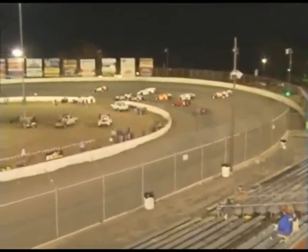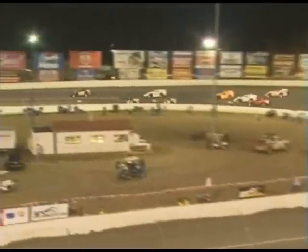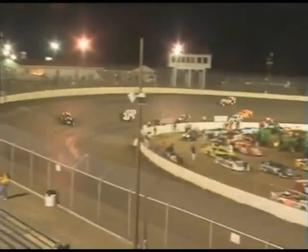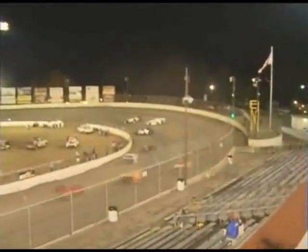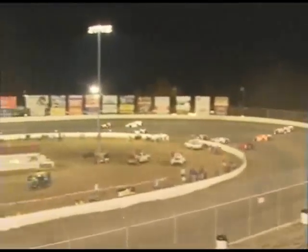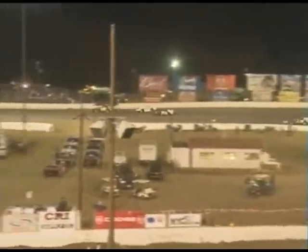It got crazy down in turn 4. Bowman definitely having problems. Weber tried to put a move on Hancock, but he's got the horsepower right now. Paul Bowman brings it in, the 24 to the infield, as the race for first, second, and third place is heating up.